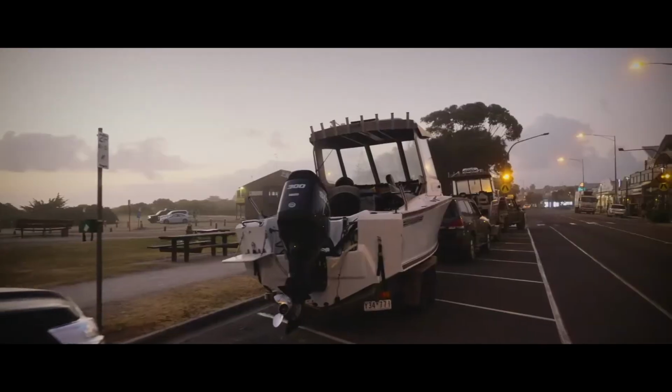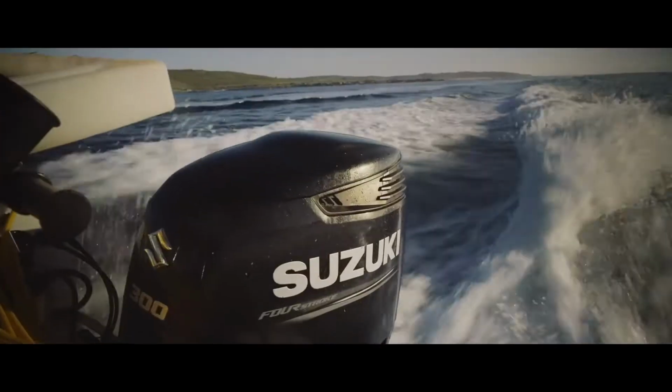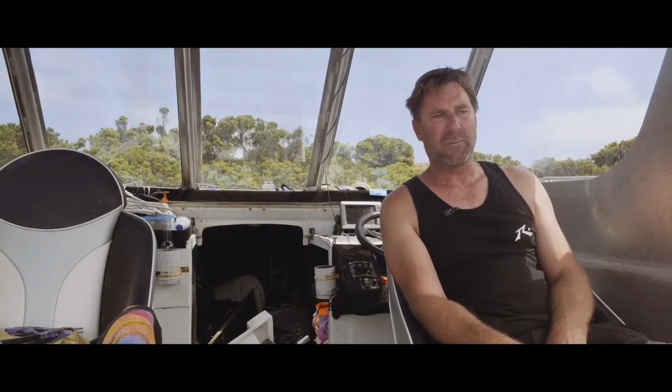I've just put a new Suzuki 300 on it, which goes nicely. It's good on fuel, goes fast enough. I'm really happy with it. Really no decision to make. I was always going to get a Suzuki 300. I wanted to deal with Ed because he's been brilliant for me.